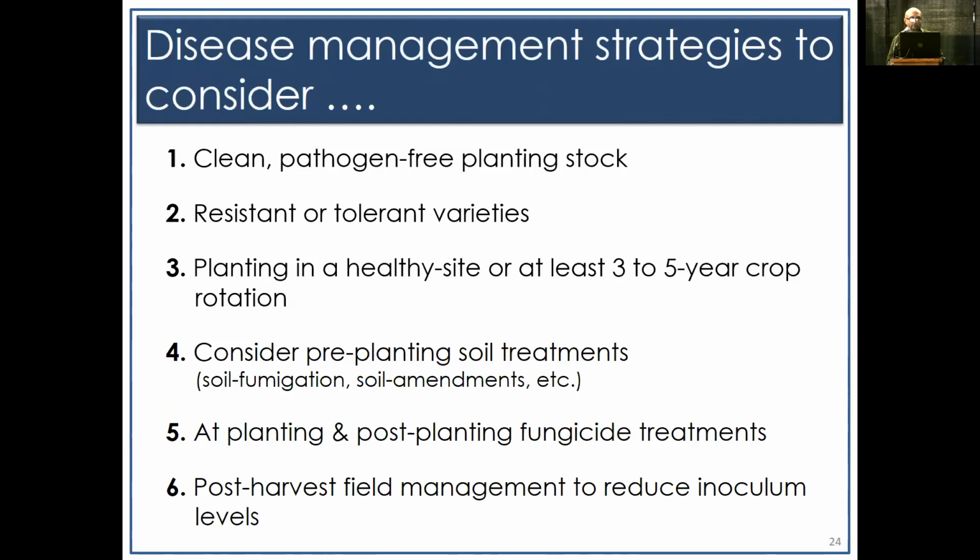And importantly, I think, post-harvest field management to reduce inoculum level. That's very important because most of the infected plants are left in the soil and add to the inoculum for the next year. By different means, we can reduce the organic matter and plant refuse in the soil, which would be the best idea to manage some of these diseases.